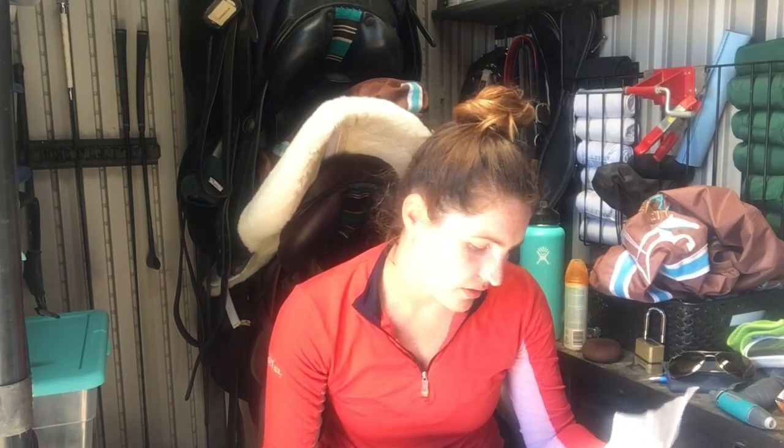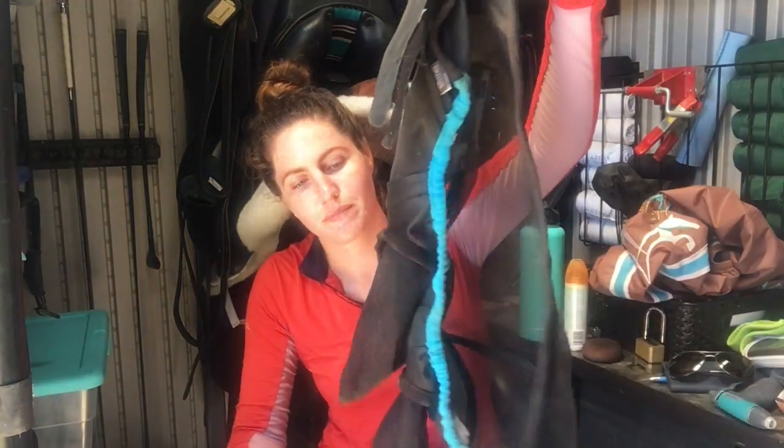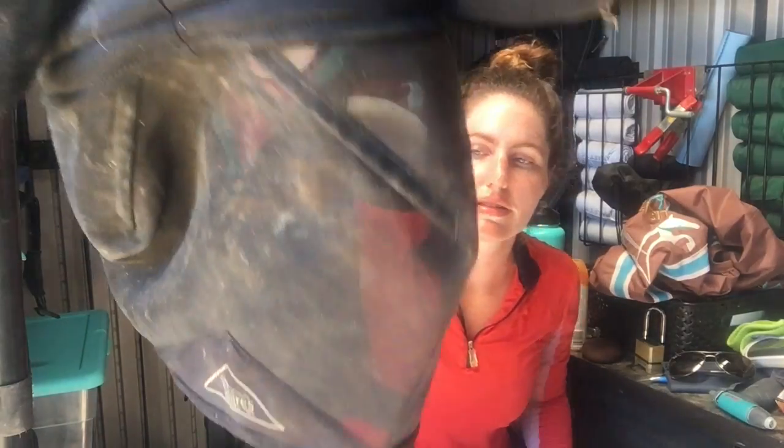Alright, what else? Fly mask. Flies are really bad, especially being at such a big boarding stable like I'm at. We have probably 100 horses, which means there's a lot of flies, which means fly masks. So this is Mia's new fly mask. It is by Shires. I really like it.